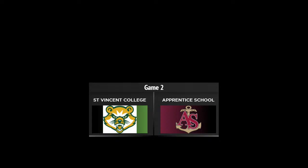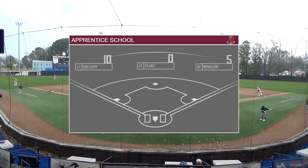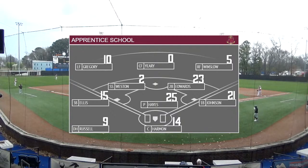Right, welcome back, everybody. Game two here at War Memorial Stadium. Let's take a look at how the Builders line it up. In the field, we've got Connor Gregory in left. He moved over to left for this game. Nate Yeary in center. Jet Winslow's getting a start in right.